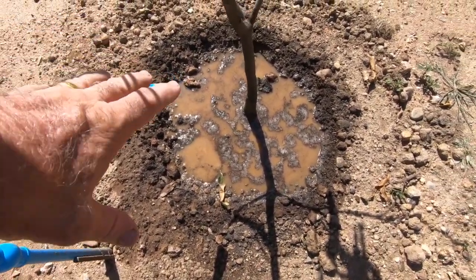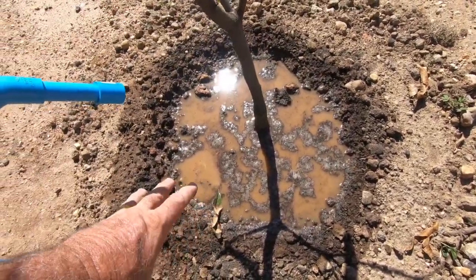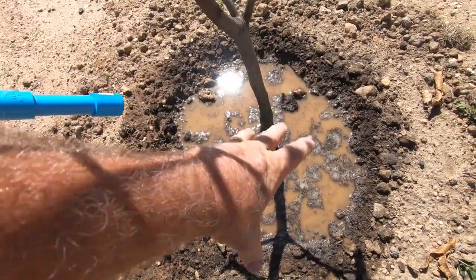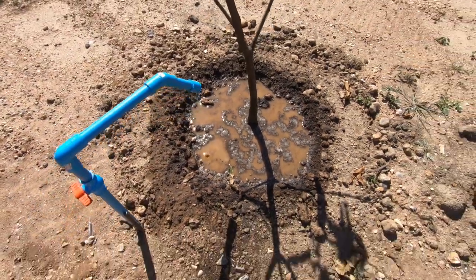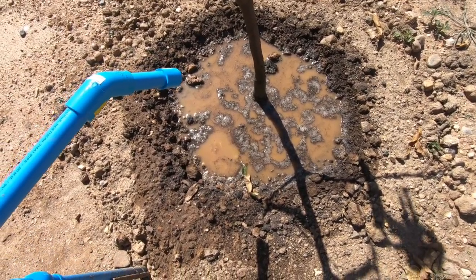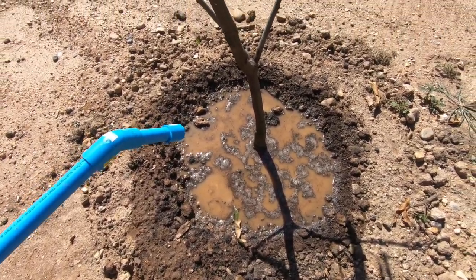But this one, I dished it up with a hoe all the way around this tree, and then put manure in here and then some black soil, and then knocked holes in there about 1.5 feet deep with a piece of wrought iron, and then watered it. Okay, the soil was moist down about 4 inches, pretty good.